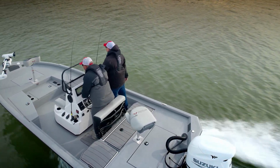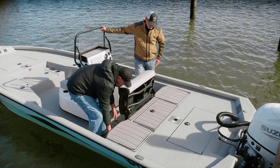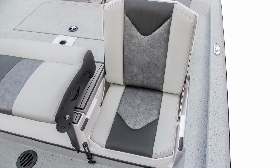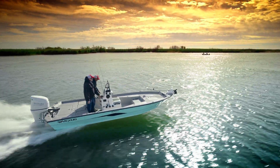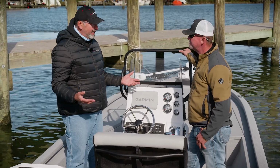For sure. You know, we've got the jump seats in this boat as well, and this is all a fiberglass skull here that we've installed in the whole ACX line, and it creates a comfortable jump seat for your clients, your family. You know, getting back to that, this isn't just a saltwater fishing boat. No, this isn't just for down here on the coast, but this is a great family boat for inland lakes and reservoirs.